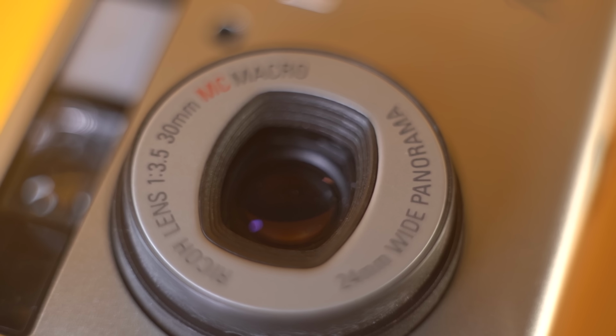Overall, I'm super happy that I found this camera. It's a great companion to any of my other camera combinations, and it's exactly what I needed out of a point and shoot. Oh yeah, and it has a self-timer as well, but I haven't figured that out, so you're on your own.